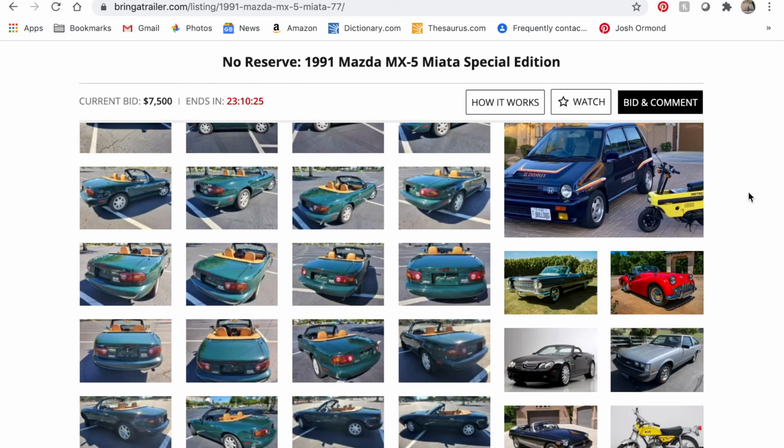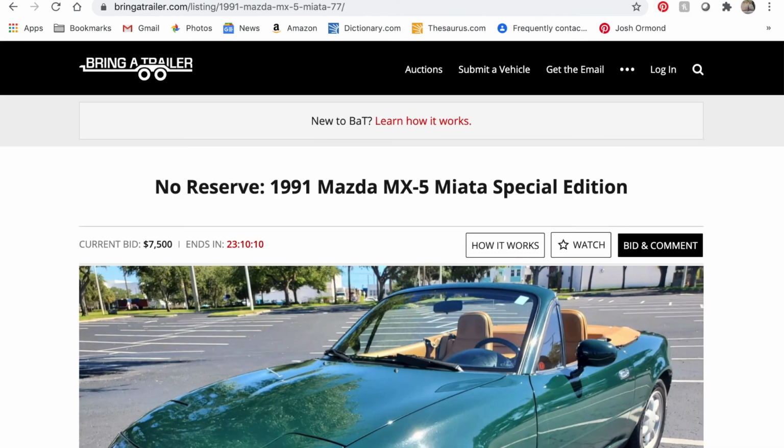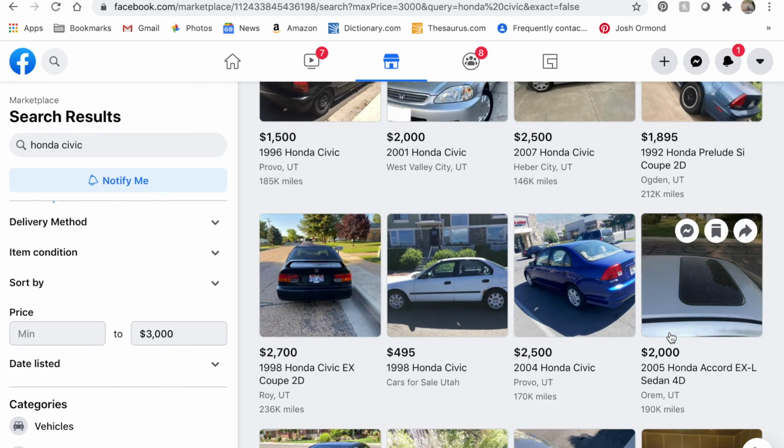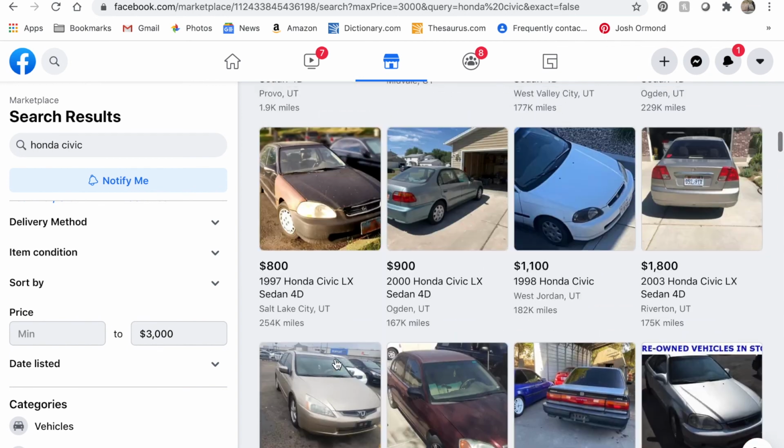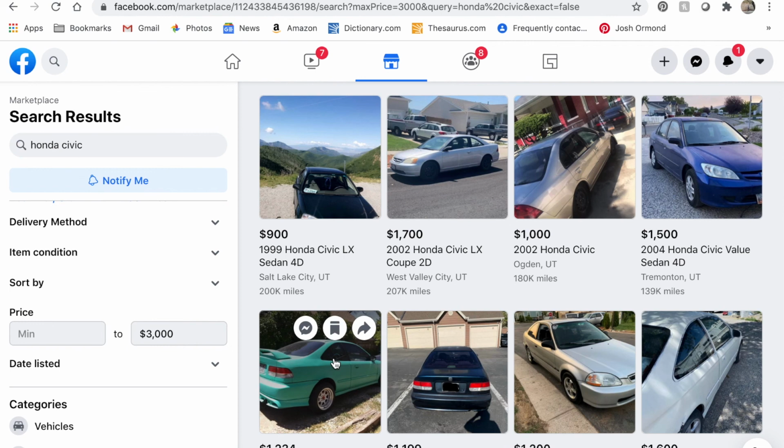Yikes. Anyway, yeah, you're not going to find a project car on Bring a Trailer, but you're going to find a lot of really cool cars and a lot of cars that get you excited and interested. So those are kind of my places to go and look for project cars. Facebook Marketplace, great place to start. KSL.com if you're in the area, and then work your way through. Those are my suggestions for places to look.